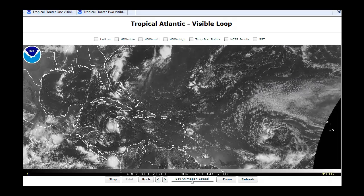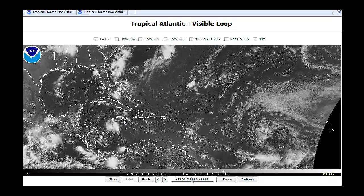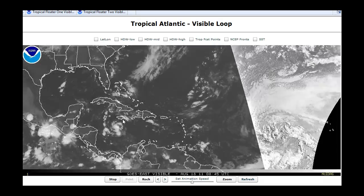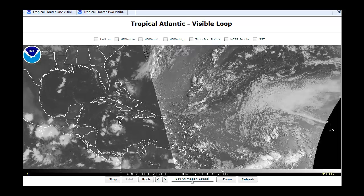The tropic Atlantic remains active, and we have a couple features to talk about today as we are in the peak of the hurricane season. From August 15th to October 15th is when the season really ramps up, so we expect activity to start increasing.